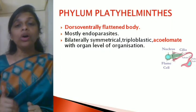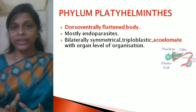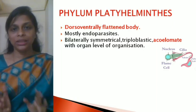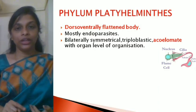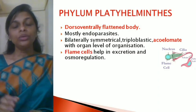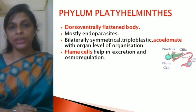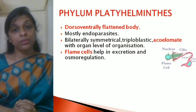And they have organ level of organization. So the level of organization is organs. Organs are found but not organ systems. All the organ systems are not well developed. Hope it's clear? Right. So they are bilaterally symmetrical, triploblastic, acoelomates, and they exhibit organ level of organization. Now the unique feature, flame cells. A specialized type of cells called flame cells are found in Platyhelminthes members.